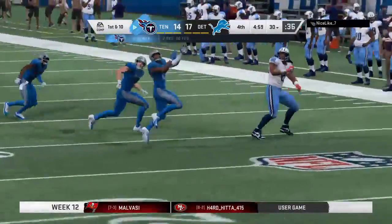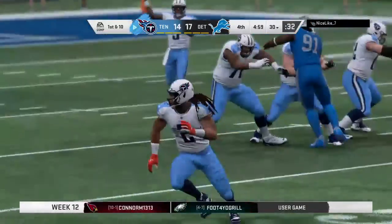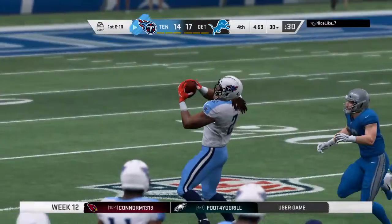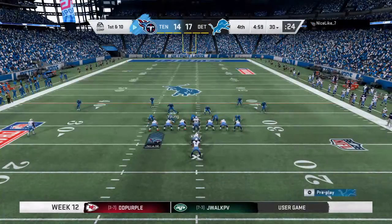A gain of 5, good enough for the first down. Everyone's got to be able to catch the football. Doesn't matter what position you play, but if you're on offense, be aware, a ball may come your way. So signs of life in what's been a dormant offense in this second half.